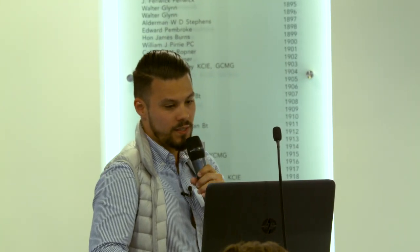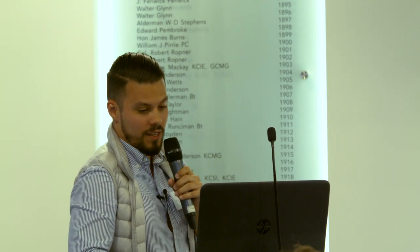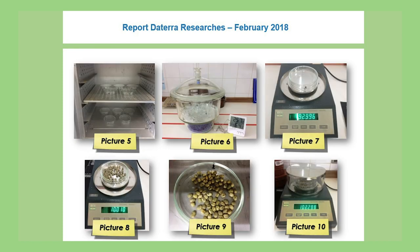So these are some pictures of the equipment that we actually have at the farm. We have two of the laboratory oven tests on the farm, the desiccators as well. So we could do all these comparisons between the different methods and come up with some conversion charts.